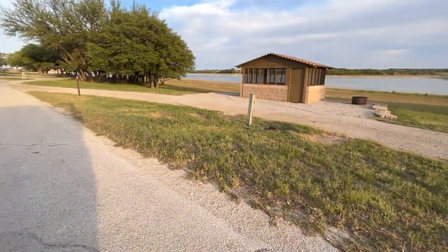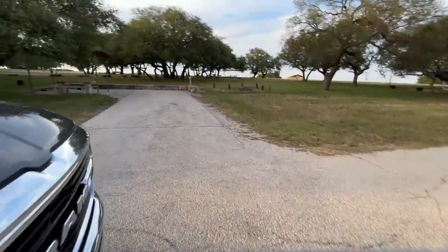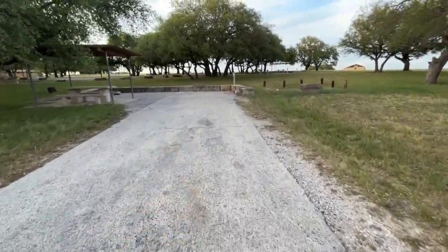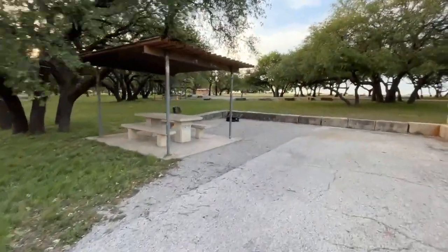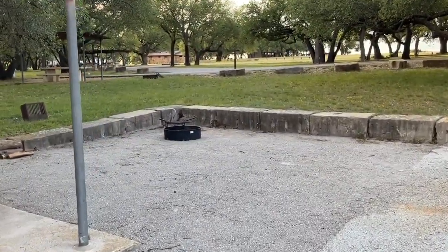See, this is a pull-through site. But would you guys look what we found? I wish we would have known this. We didn't know this last time. This is space number 28. Look how nice and level it is. Perfect for your RV. Covered picnic table. Beautiful fire ring. Right?